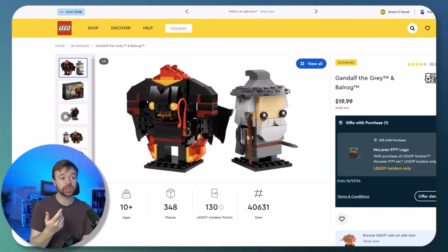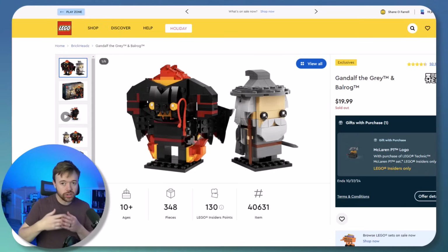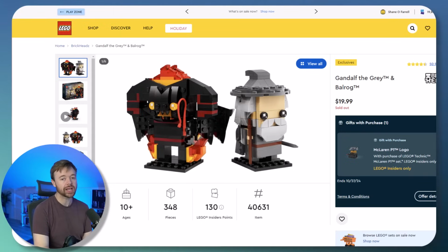Now, this is an interesting one because just a couple of days ago, this did go to back order, and a lot of people in my community ordered them, but then their orders got canceled. We had tons of people talking about how their orders got cancelled. And I think that was Lego Group realizing we're out of this. This is not coming back in stock. It is not back ordered. This is gone. And then they've changed the status to sold out since then. So Gandalf and Balrog sold out and probably not coming back in stock on Lego.com.